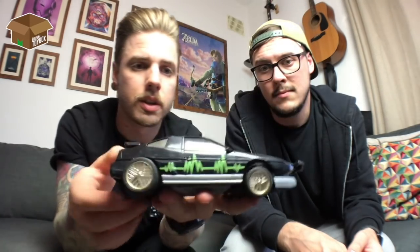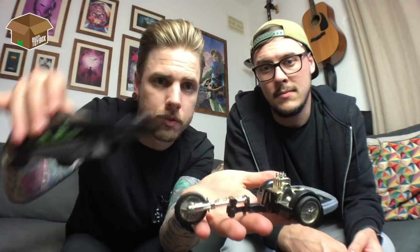So anyway, this is a pretty simple transformation. There's no spring action or anything. You literally just slide this front bit out, like so, and then lift the top off. This top bit turns into a hovercraft of sorts. Pull the top out. Oh yeah, and the spoiler pops up. That's as far as it goes though.